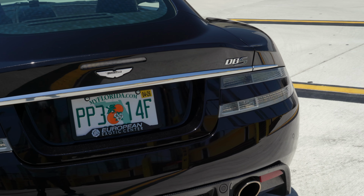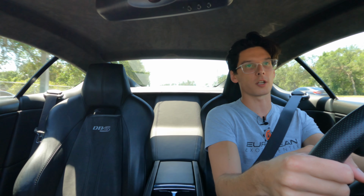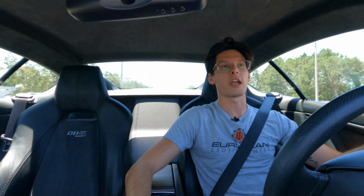Still one of my favorite taillight shapes of any car. The new cars still look good, but this is just quintessentially Aston Martin. And I do think this is the best era of supercars. It is my favorite era. Early to mid 2000s, late 2000s, a phenomenal era of cars.